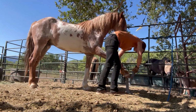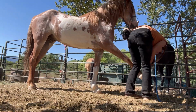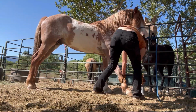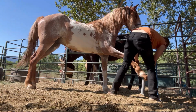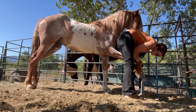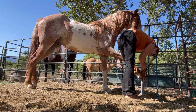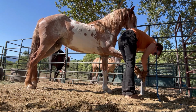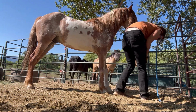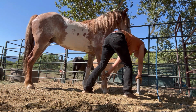After several times of me putting his hoof on the stand and him taking it off over and over, eventually I am able to reach a point where I can start rasping that hoof, which is exactly what I'm looking for. And so I just work on that and concentrate on that for a little bit. Again, you can notice that he is watching me. His ears are towards me. He's definitely paying attention to what I'm doing. He takes that hoof off the stand again, and I'm just going to continue to repeat the exact same process.